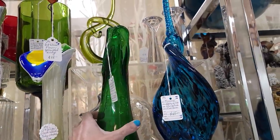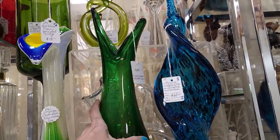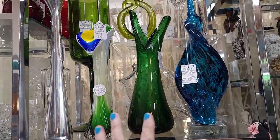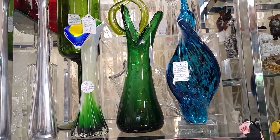Oh, look what I found. I am going to pay that $38 for that because it's a great color. It's a great size, not too hard to ship. And I think I'm going to be able to sell that one quite well.